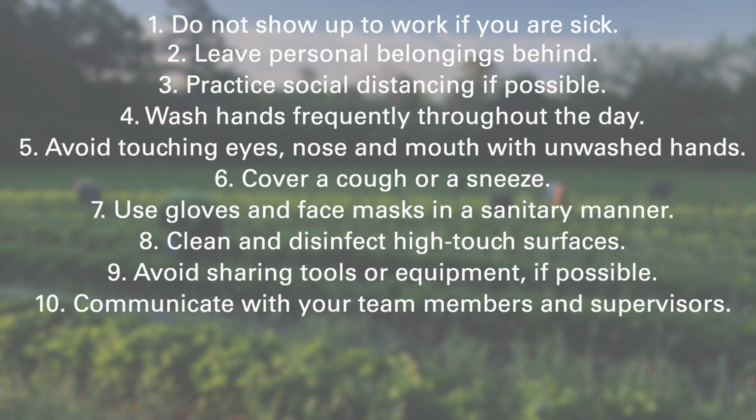4, wash hands frequently throughout the day using sinks dedicated for hand washing. 5, avoid touching your eyes, nose, and mouth with unwashed hands. 6, cover a cough or sneeze with a tissue instead of a hand. 7, use gloves and face masks in a sanitary manner. 8, clean and disinfect high-touch surfaces. 9, avoid sharing tools or equipment if possible. And finally, 10, communicate with your team members and supervisor.